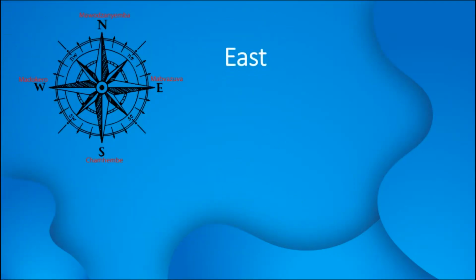And next we have east. And east in Shona is Mabvazuva. Mabvazuva.